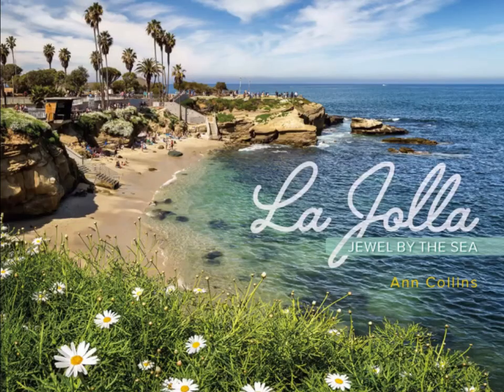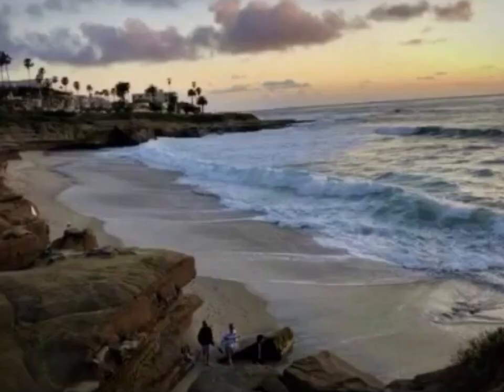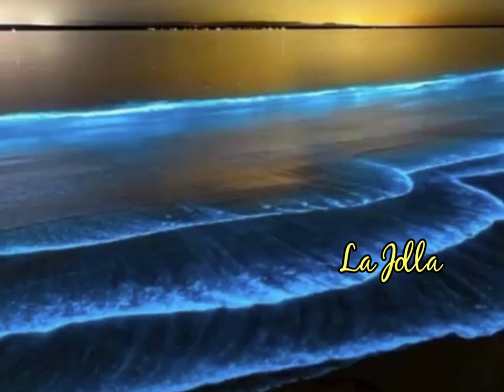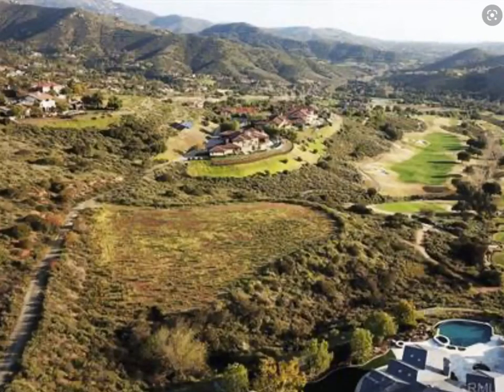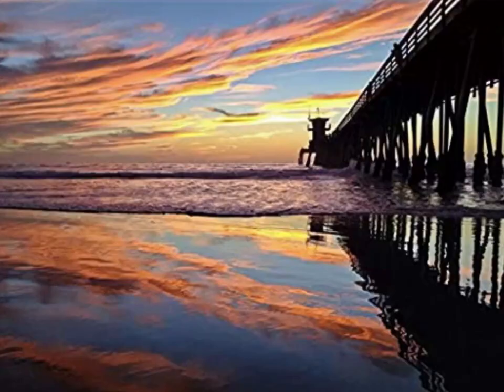When you do come to San Diego, check out La Jolla, Poway, and Imperial Beach. Each represents a different type of beauty that San Diego has to offer, and they're all so far away from each other that you'll be able to see everything in between. While you see the pictures of these first towns, this place has special meaning for me too.